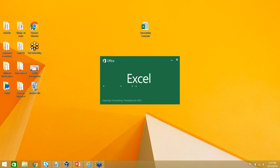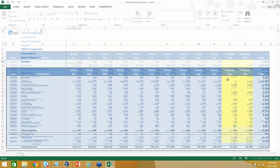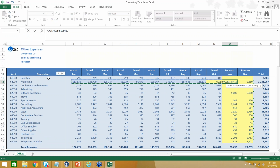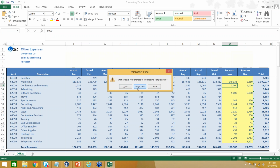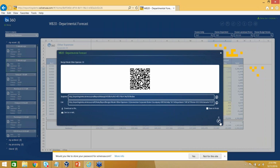I have this forecasting template, and if I wanted to do some sort of manipulation here, maybe I want to do an average formula, recreate the forecast, and multiply that maybe by, say 20%, I could do that. And by the way, if you have the Excel plugin, you can actually store it back to the database directly from within here. So now, great, let's say we're done forecasting. I understand how it works.